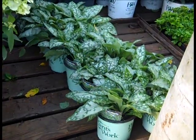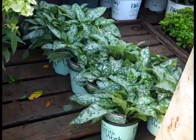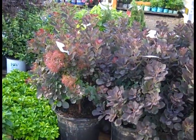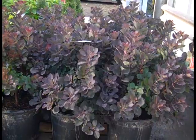Interesting perennial is Pulmonaria, and you can see this is high contrast. Look at that great foliage color. Again, Cotinus will start to bloom here real soon. We start to see some of the flower coming out, or plume if you will. And these are 7 gallons, nice big wide landscape grade plants.